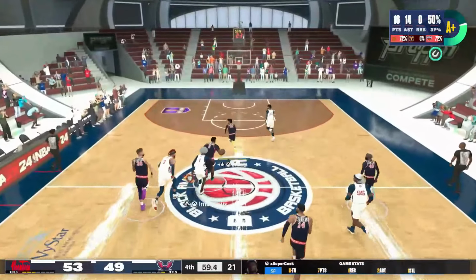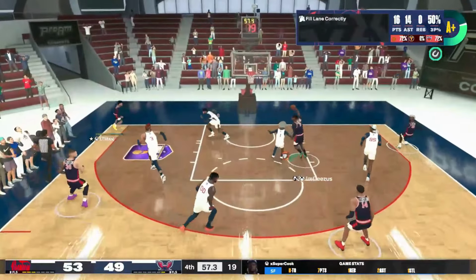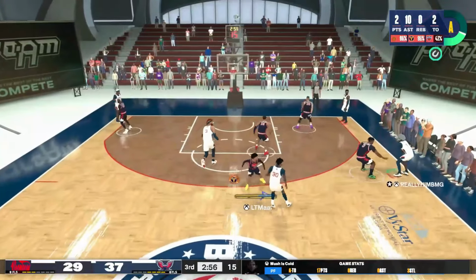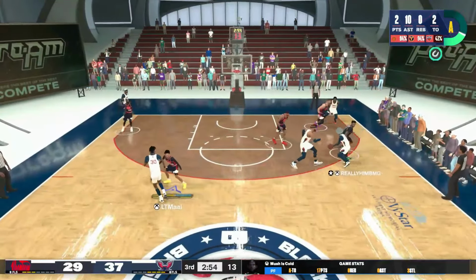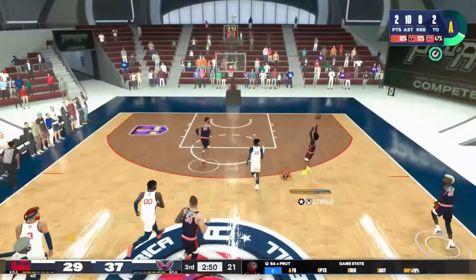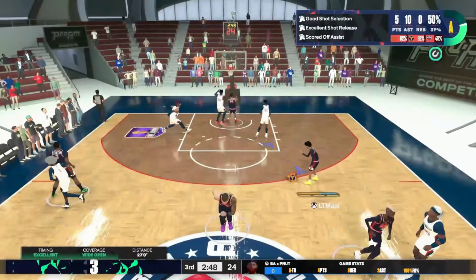Like, look, we get a steal right here. We're out on a break. He's gonna bully him, and he hits the big transition three. You don't see that in pro-am, a big man, your center, getting a transition three. Like, you don't see it. Look, we get another steal right here. You probably think I'm gonna double down. No, it's a Cash Cardi member. Pull up to the party.